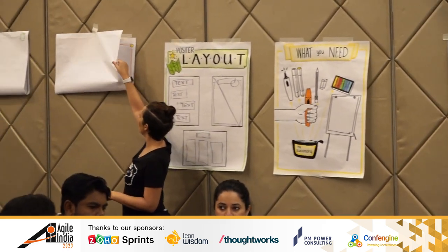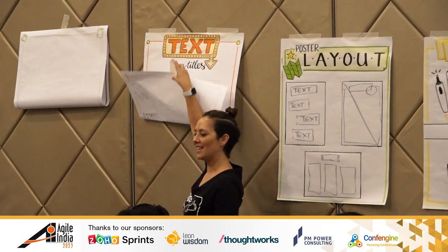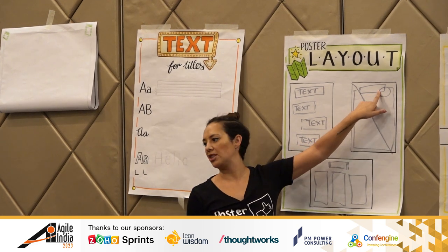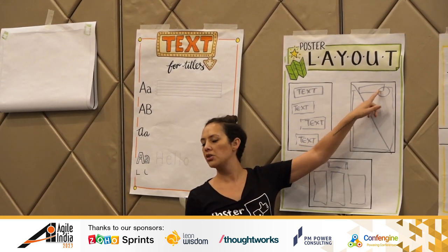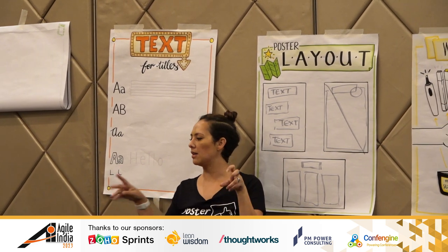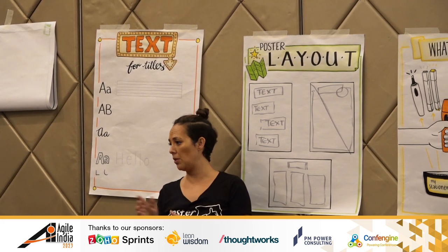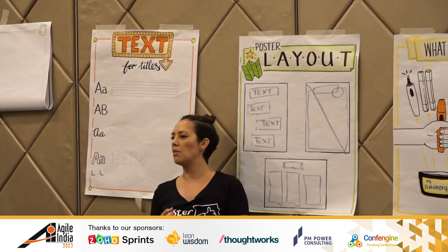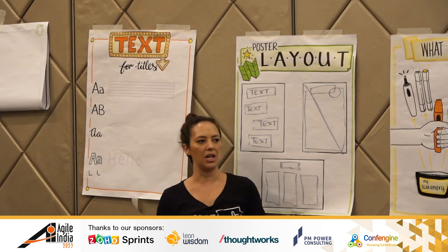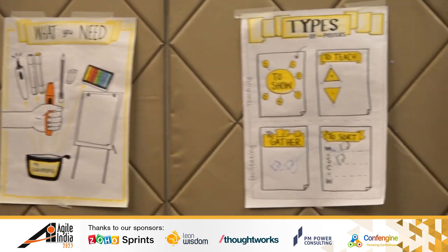So what we're going to do is, when you start with posters, I usually leave space in the layout so you can add little pictures and visuals. We're also going to add borders and frames, so remember to leave a lot of white space, before we start the text.